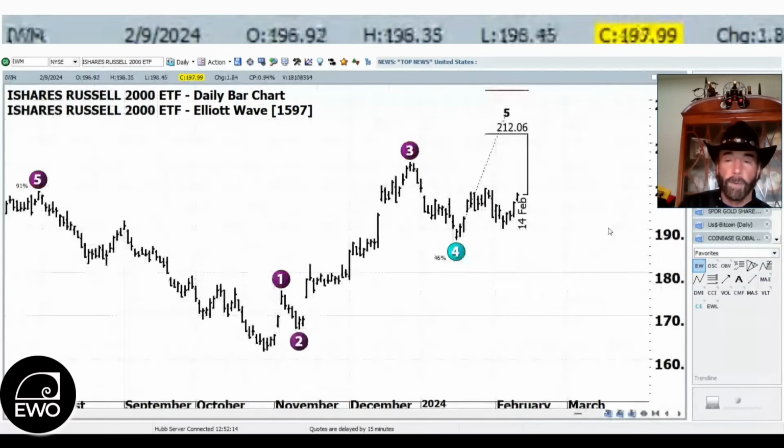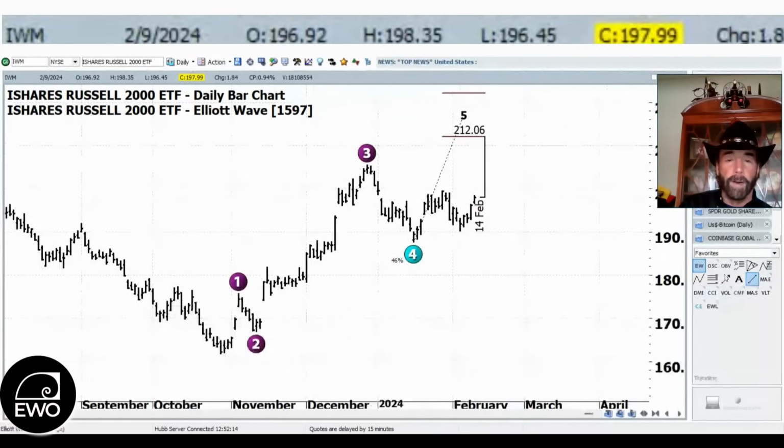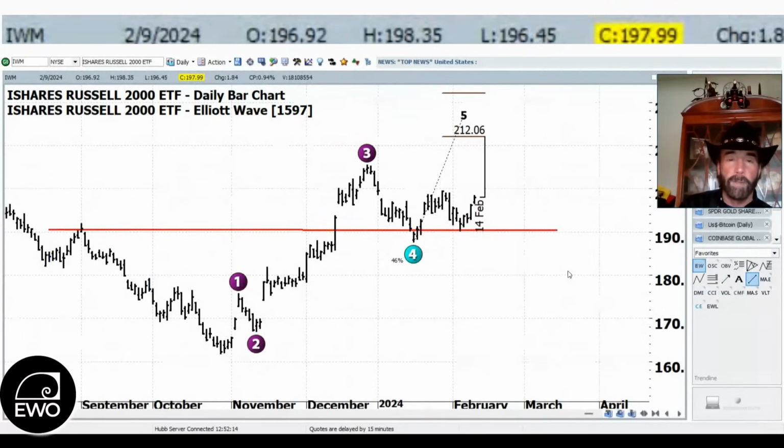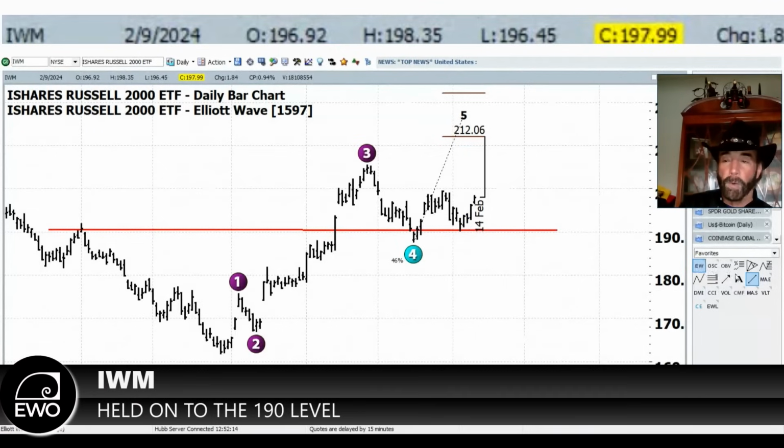Taking a look at the Russell, a little bit of a bounce here. So it held on to 190. We were wondering, could that 190 level hold? That's been support for quite some time. As you remember, going back a ways, it was resistance. And then going back even further, it was support, going up to 210. So we've held it so far, and are trying to bounce. We're at that round number of 200 right now. So we've kind of tightened the trading range on the IWM here over the last month or so.